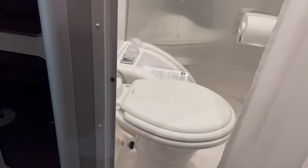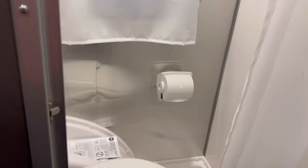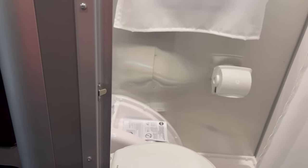Oh, look. Wait, what? You can take a shower while you're sitting on the potty. How do you keep your toilet paper dry? But it's covered. Yeah, better take it out.